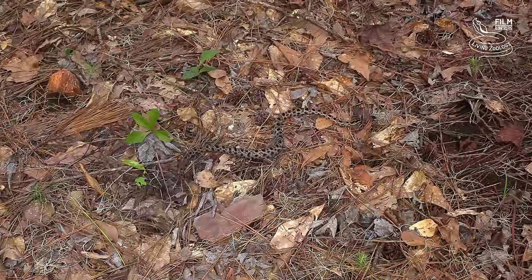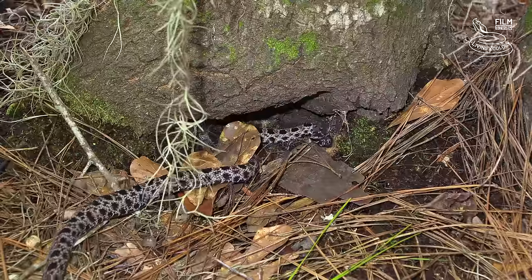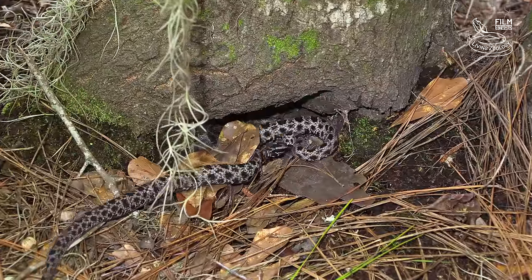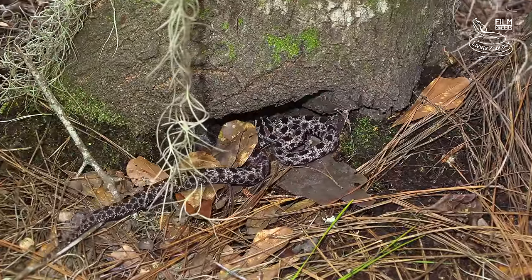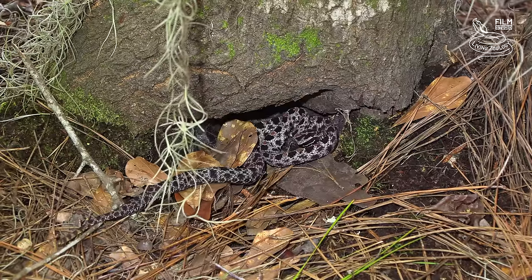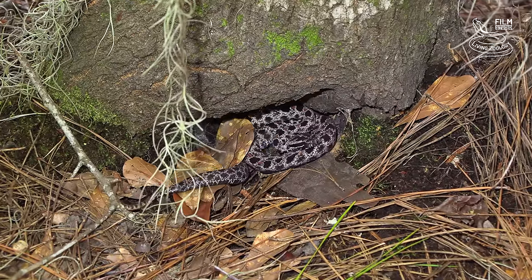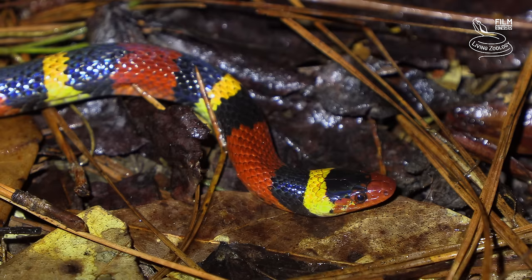These venomous snakes can be quite defensive, but mostly rely on their camouflage when encountered. What a great snake for our first find on a herping trip to Florida. It's getting dark, and I continue with filming another species we found, the beautiful scarlet kingsnake.